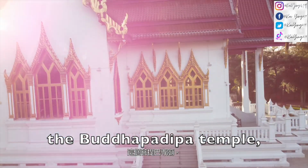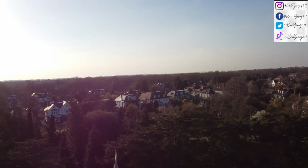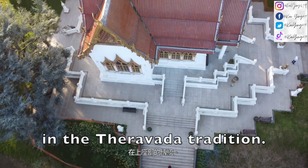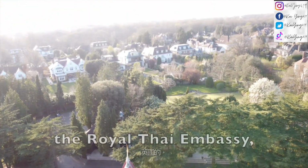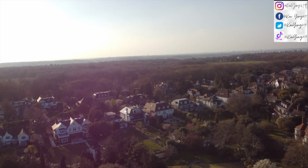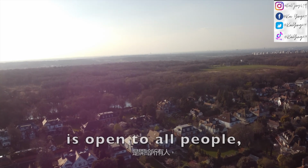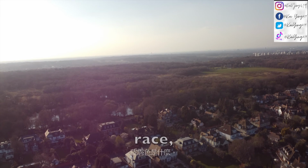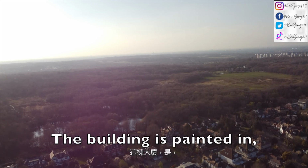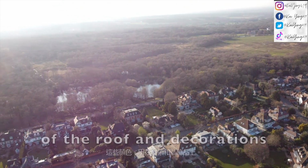So the Buddhapadipa Temple was the first Thai Buddhist temple to be built in the UK. It is a Buddhist center which aims to disseminate the teaching of the Buddha in the Theravada tradition. It is affiliated to the Royal Thai Embassy in London, and it was previously located in East Sheen. The temple moved to Wimbledon in November 1976, and it is a temple open to all people regardless of age, race, religion, nationality, and sex. You are all welcome. The building is painted in white exterior walls and are put into contrast by the red and gold colors of the roof and decorations.